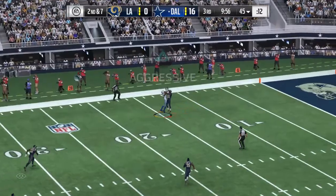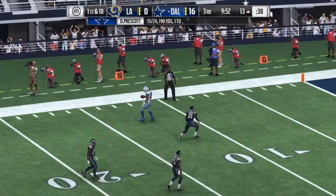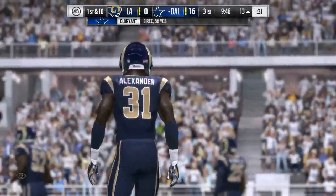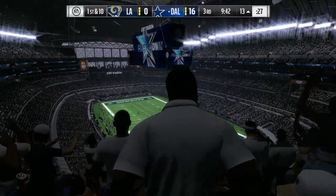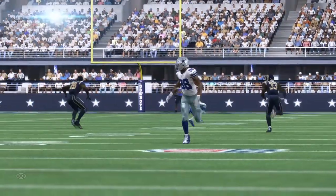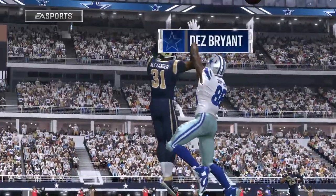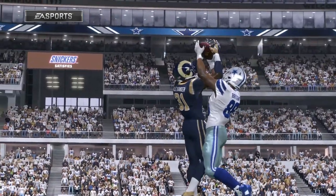He's going to rifle one. This is caught inside the 15. A big play here for the Cowboys. 41 yards. Well, we know he's got the speed there. He needed the speed and the hands. A great catch. And because of that speed, you have to respect it as a defender. So you have to either play off or make sure you're somehow in contact with him, and he's able to do exactly what you said. Use the speed to his advantage and go up and get the football. That's a big-time play right there.